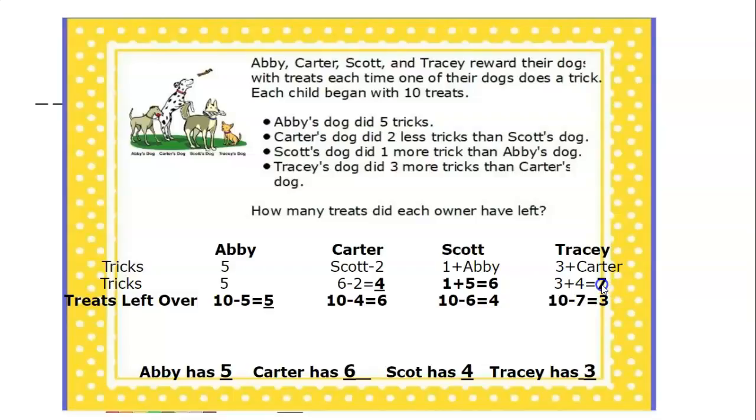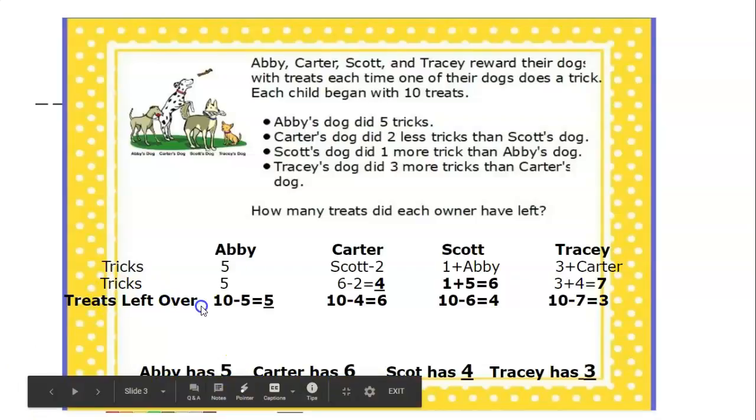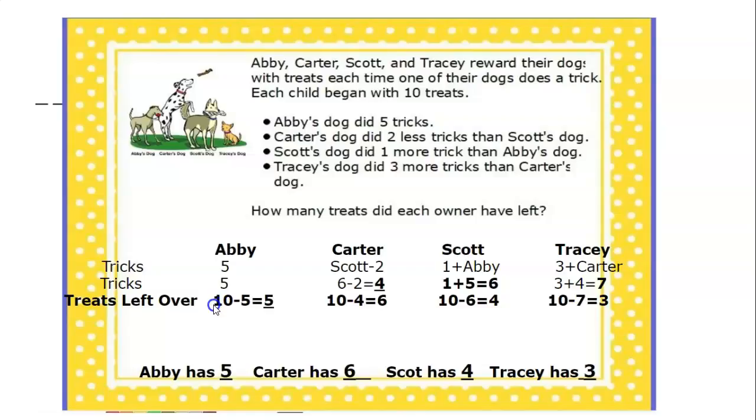Okay, so that's not the answer to the problem yet. That tells us how many tricks each dog did, but it doesn't tell me how many treats each dog owner had left. So my next line is for treats left over. I have to start with the 10 treats that they had and subtract the tricks, because each trick was worth 1 treat. So 10 minus 5 means that Abby has 5 left. Carter started with 10 treats. His dog did 4 tricks, so he has 6 treats left.